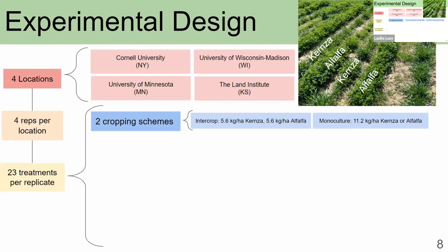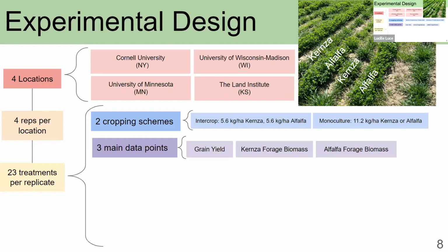Kansas itself did have a slightly different planting scheme due to planting equipment limitations, but those differences were accounted for in the analysis. Data collection included Kernza grain yield, Kernza forage biomass, and alfalfa forage biomass. We also collected weed biomass, but did not include it in the following analyses.